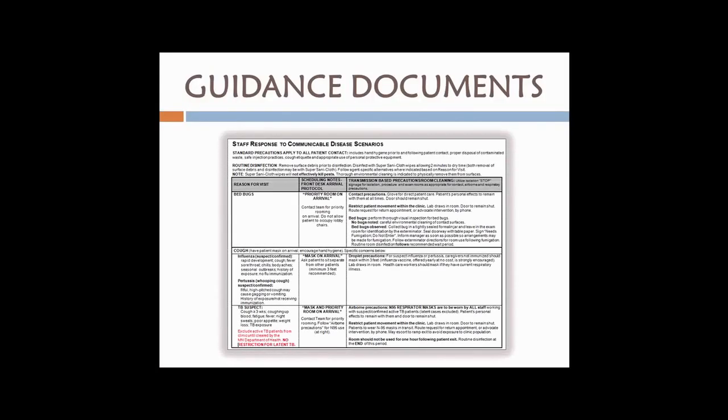Guidance documents in place include strategies to prevent exposure. These include placing scheduling comments to alert staff of potential disease conditions, asking patients to mask on arrival, priority rooming, appropriate use of personal protective equipment, and good environmental cleaning practices which help to protect everyone.